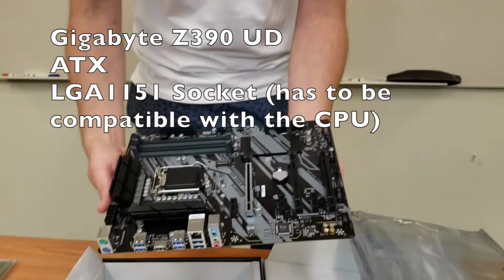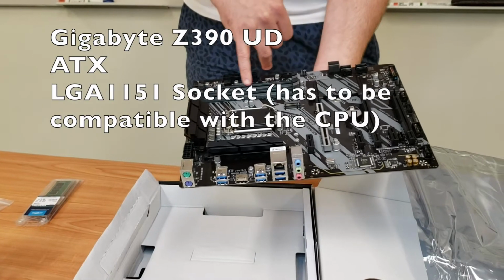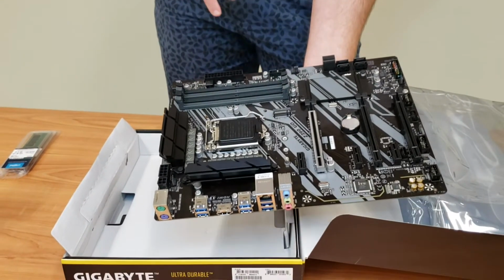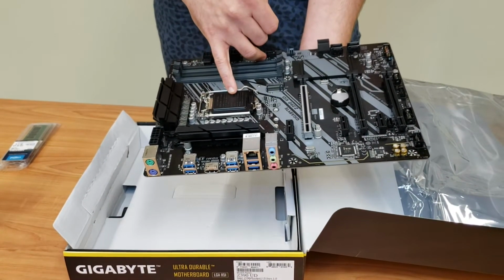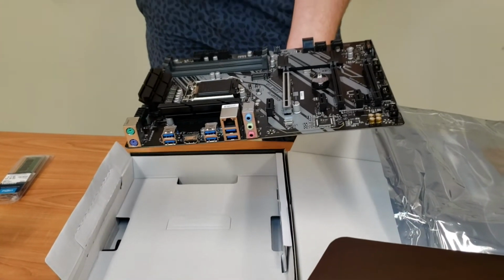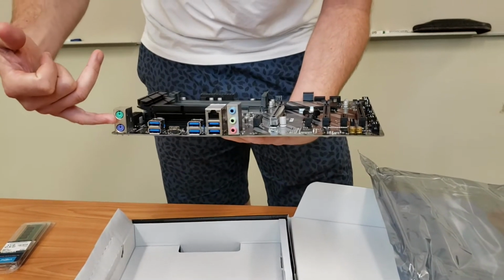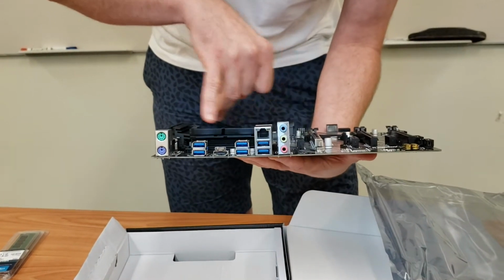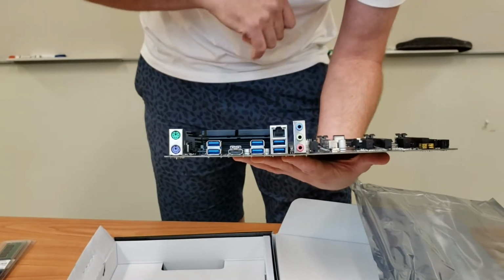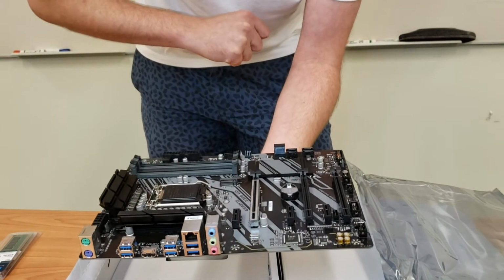So this is basically what we have. When we look at the major pieces, this is where the memory would go. In this case, we can see we have 4 of these slots. And this is where the CPU is going. There's a weird mechanism with a small lever, and we just push the CPU in there. Then this is what's sticking out on the back of the computer. It will have all the ports like USB, LAN, and some older ports for mice. And then the silver one is where the actual GPU will go.